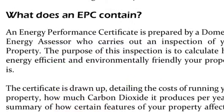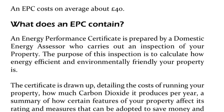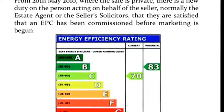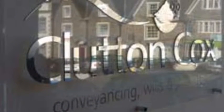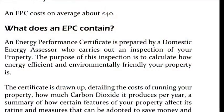The important thing is it doesn't have to hold up the marketing, because the EPC, as it's called, only has to be available within 28 days of your house going on to the market. An EPC costs about, on average, about £40. So what does an EPC actually contain?